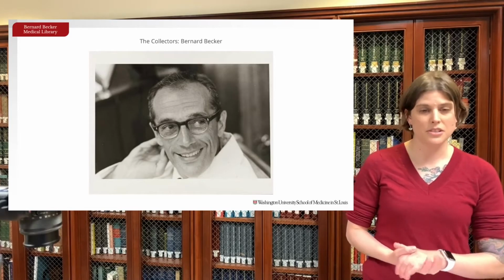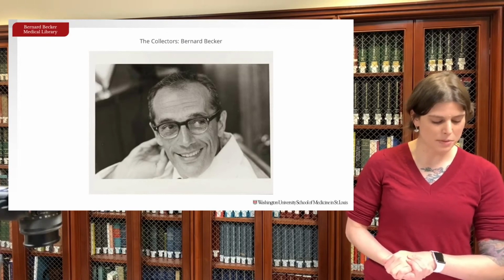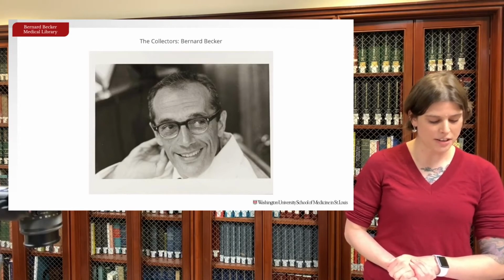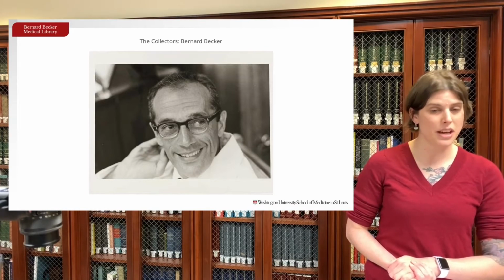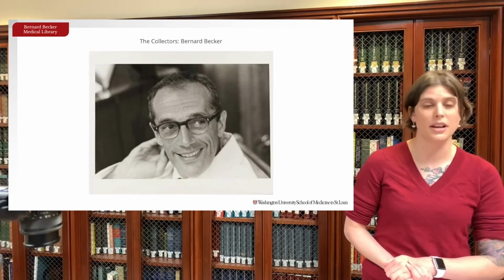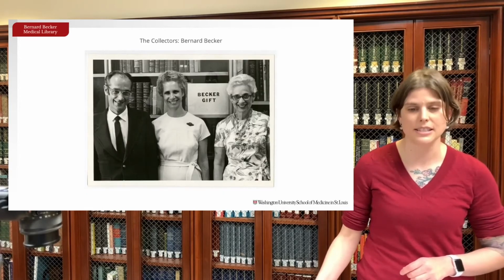And so in the introduction to the Becker catalog, which describes his collection, he stated that, "As the collection grew, I began to feel rather selfish about the possession of these rare and sometimes unique books, and developed the need to share the experiences they offered with others. It has always been my firm conviction that books, like ideas, do not belong to individuals. They must be available to everyone." And so this spirit of generosity led him to donate the collection to the library in 1975.